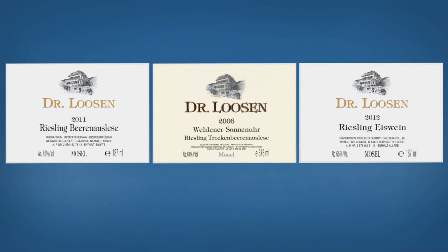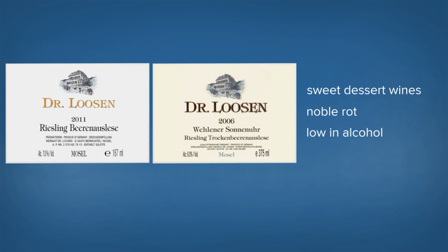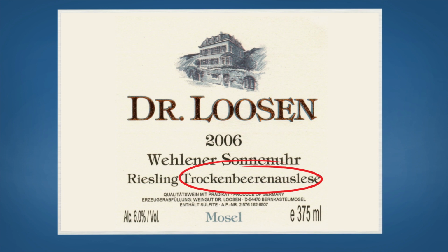The final 3 Prädikat levels are always used for sweet dessert wines. They are specialities that are only made when the conditions are right. Beerenauslesen and Trockenbeerenauslesen are sweet wines that are made from grapes affected by noble rot. These wines are typically low in alcohol, with honeyed, dried fruit, candied peel and floral aromas. Trockenbeerenauslesen, which have a higher minimum must weight, are sweeter and more concentrated than Beerenauslesen.